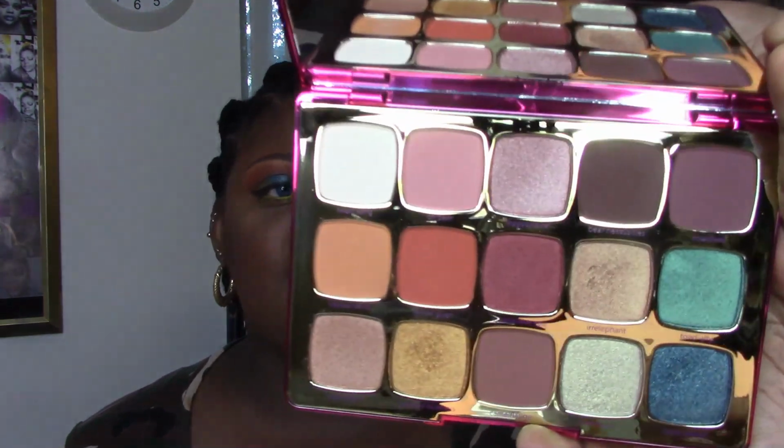So we are talking about this new palette from Tarte. This is the Unleashed palette, and I wasn't going to review or do a video on it, but I feel like it's worth talking about because it's pretty good. Yeah, and I just want to share some things.